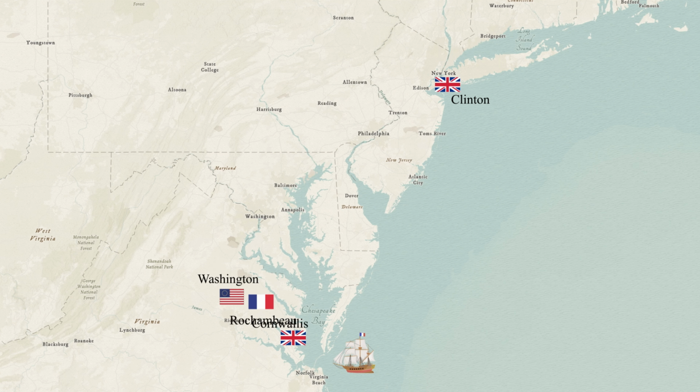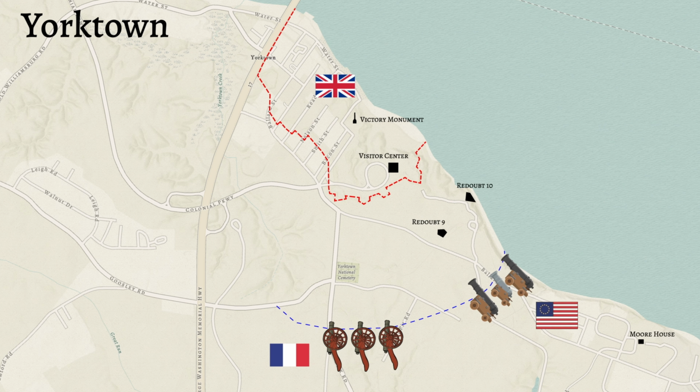Most of the Battle of Yorktown was done with artillery. Artillery means cannons and large guns. The American and French artillery did a lot of damage to the British fort at Yorktown, but they still needed to get closer. Unfortunately, the British had 2 redoubts standing in their way.